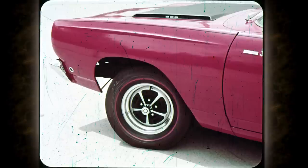And of course, these red streak tires to hold the road better. Also, Road Runners are equipped with special 11-inch heavy-duty brakes for quicker stopping. Four on the floor is standard. Like the GTX, the Road Runner is great for what it is, not for what you have to add on.